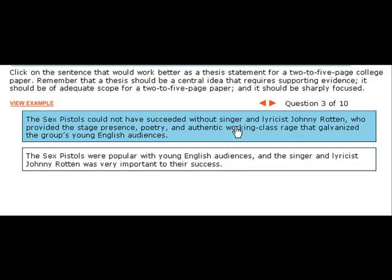poetry, and the working class rage, the purpose of those 3 ideas is to show how they were important in galvanizing the young group's English audiences. Galvanizing, a good vocabulary word there, to try to create an audience who is interested in his singing group. Again, so what can you learn from this? I think you want to make sure your thesis is very clear. It's not in any way unclear, and sometimes including a list of ideas in the thesis helps to organize the rest of the paper.